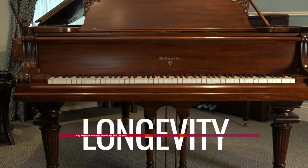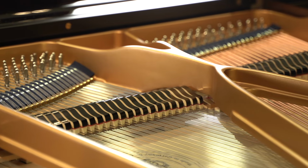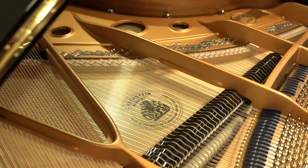My next point may be fairly obvious, but it's worth stating anyway. Great acoustic pianos are built to last a century. There's no digital piano out there that is going to have that kind of longevity, and therefore, no digital piano is going to have that kind of resale value. And when you're purchasing an acoustic piano in the upper price ranges, you're buying it potentially for multi-generational use. You're buying it because of the resale value. You're buying it because you really resonated with the company or the story behind this instrument. And probably, of course, because you really loved the music it produced.